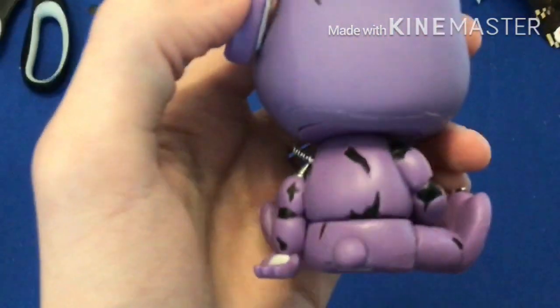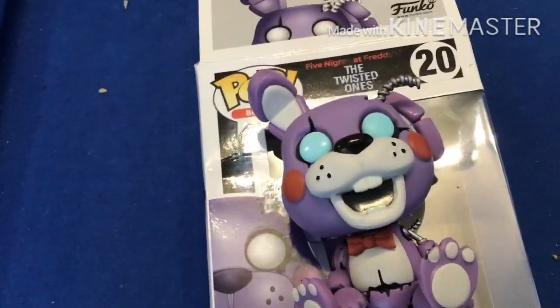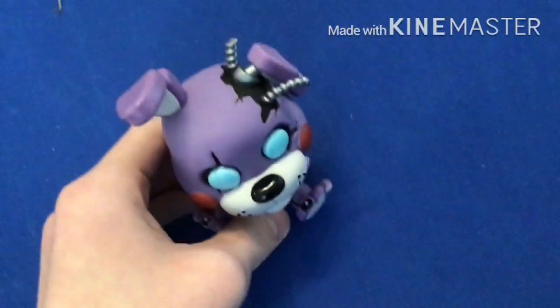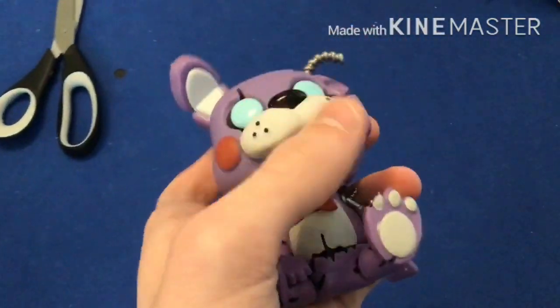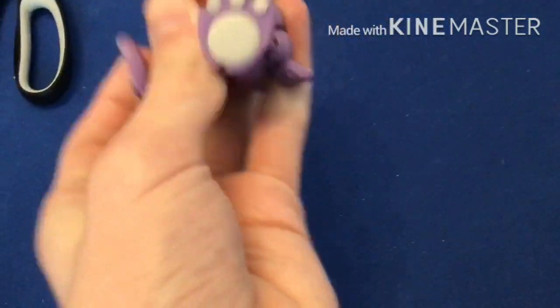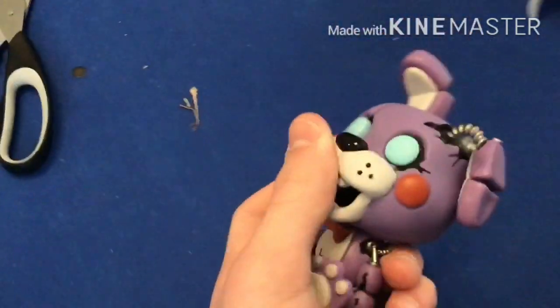You can see holes in his back as well. Staying very true to the Theodore from the Twisted Ones and Silver Eyes. Definitely. Now it's a bit hard for him to set up because this arm here at the back kind of falls down a bit, but that's not a bother to me because I'll put it back in this box and display it in my giant FNAF Pop Tower. It is very, very good though. Really good. His head, just like all the other Funko Pops, can turn, but they have no arm and leg movement. Just head movement. And yeah, the Theodore Pop is really good.